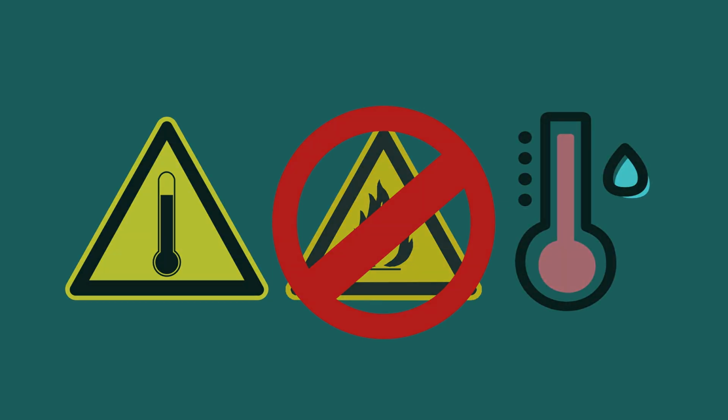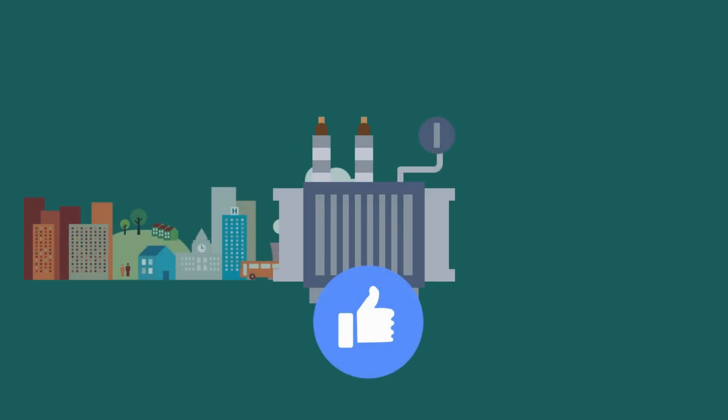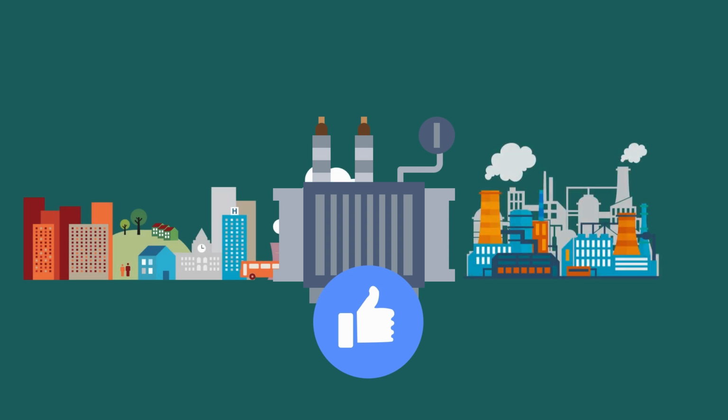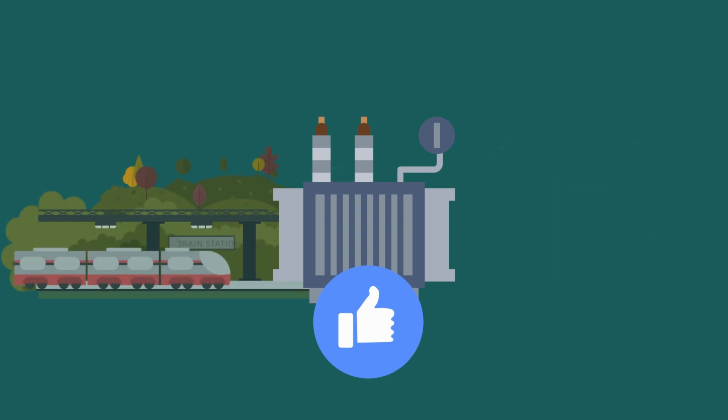Thanks to these advantages, silicone transformer oils have found their use in transformers located in residential areas and indoors, in oil and gas plants, in industries that work with flammable substances, in trains and wind turbines, that is, places where fire safety is a decisive factor.